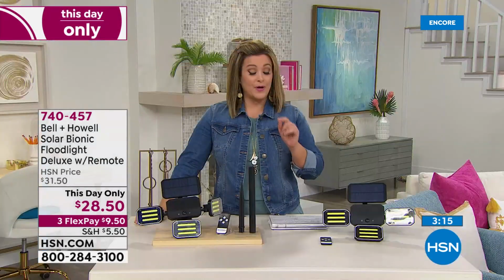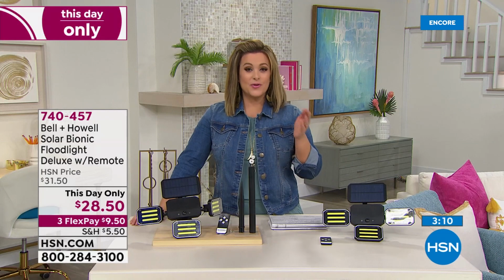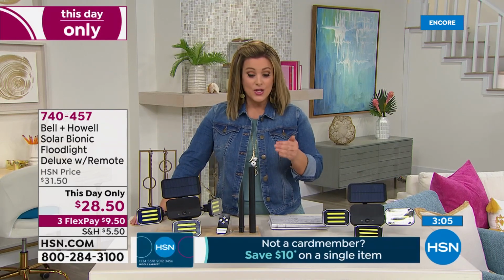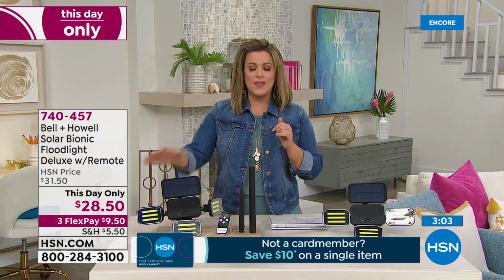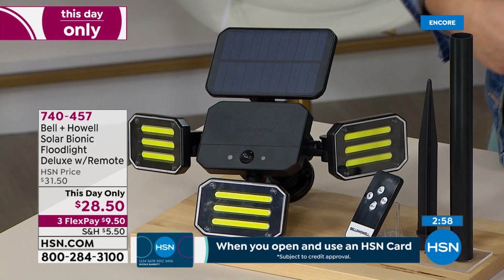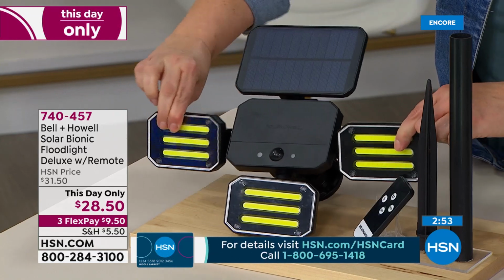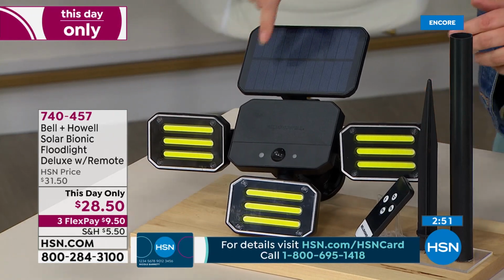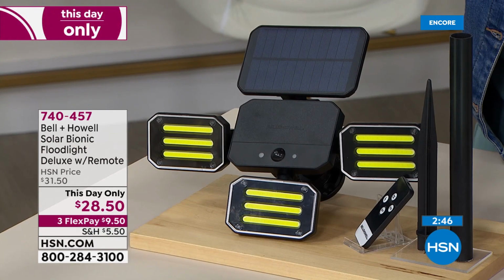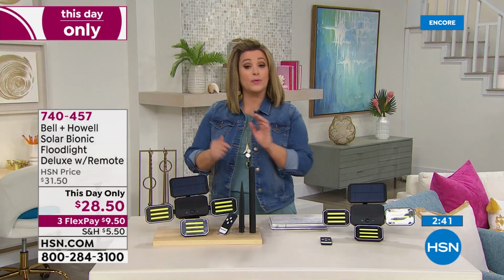And by the way, that price is a this day only price. So it was all part of our biggest home sale of the year. So you do get a little bit of a discount there, but it goes away at midnight or while supplies last. So $28.50 will get you this super cool, super customizable, motion activated floodlight that you can go ahead and angle and customize to suit your needs, right? You get this extra large solar panel, which you never see on solar lights, let's be honest. You're getting the remote control, you get the stake, you get the hardware if you want to permanently mount it.